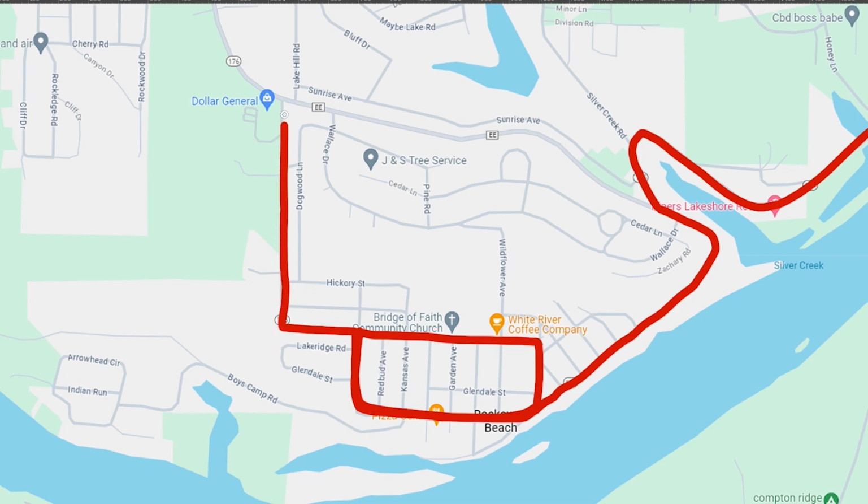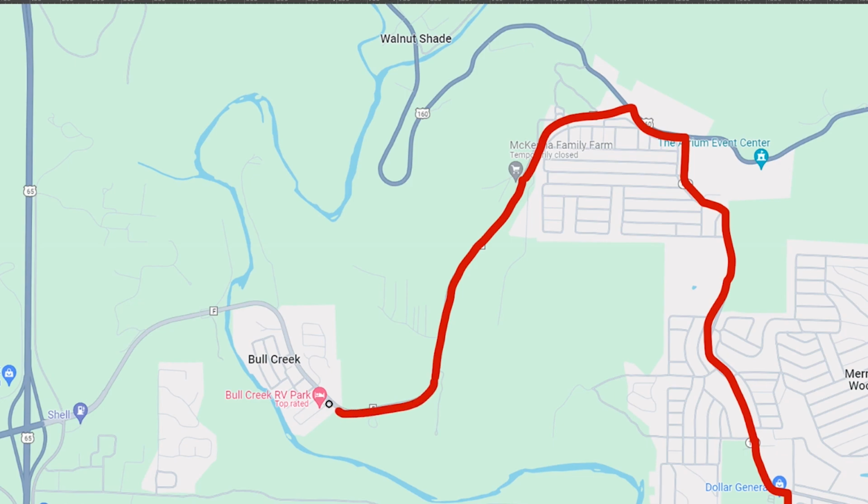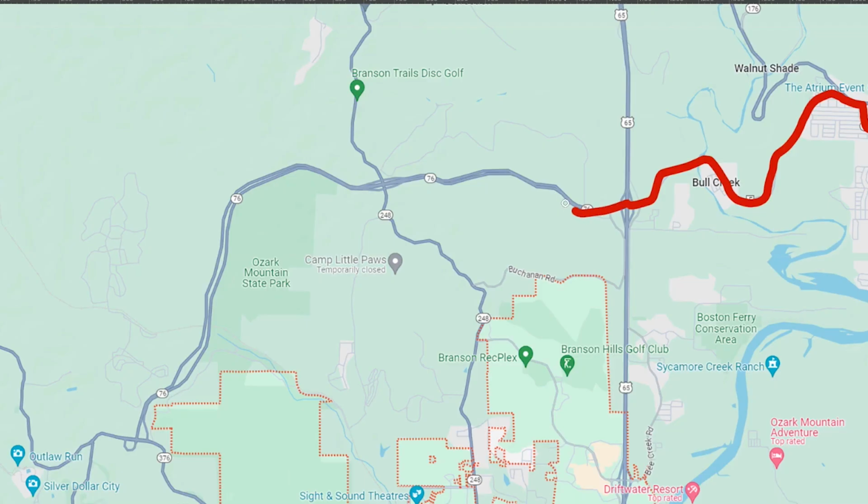After rejoining Highway 160 for a brief stretch, we'll take Highway F through the community of Bull Creek back to Highway 65 north of Branson. After crossing 65, we continue onto the Ozark Mountain Highroad toward the west side of Branson before our battery ran out before reaching 76 Country Boulevard. Let's get to the drive.